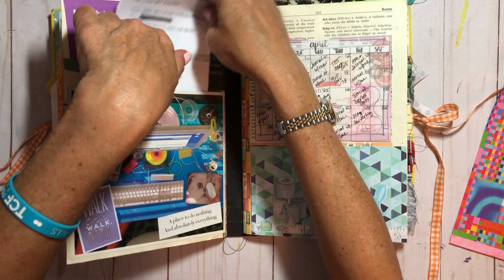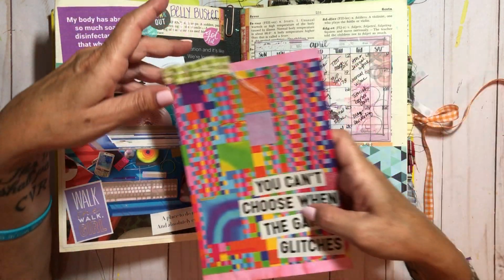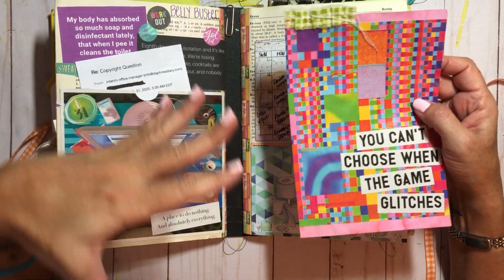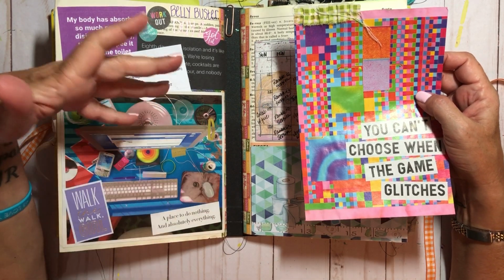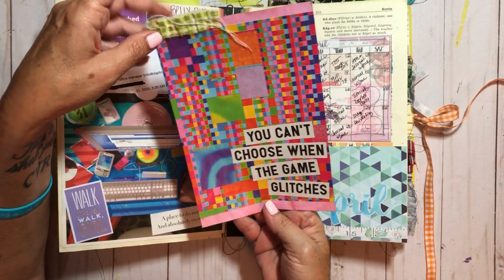This was an email that I had sent to Daphne's Diary asking about their copyright laws, and they assured me that I am allowed to cut and paste from their magazine into my journals, share it on YouTube, Instagram, and Facebook, as long as I say it's from them. Like, the picture is from them, I guess.